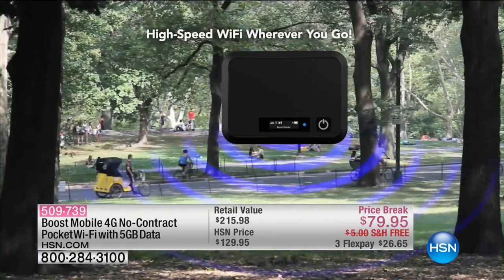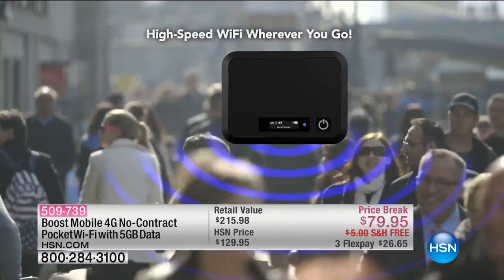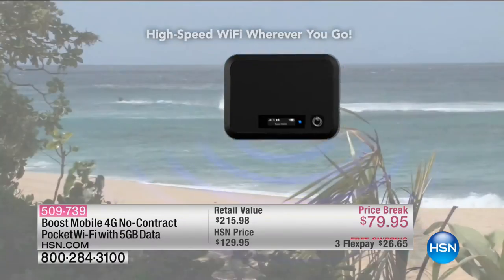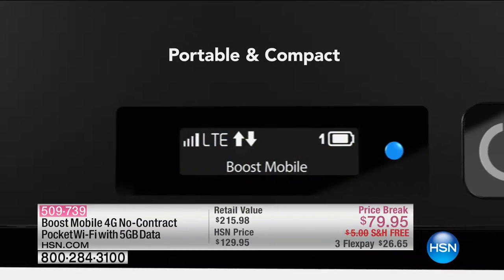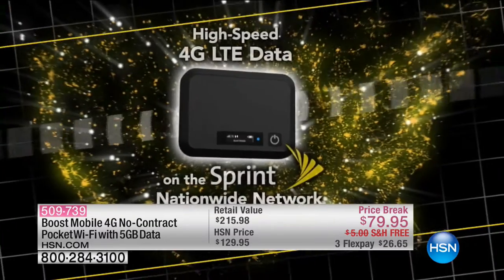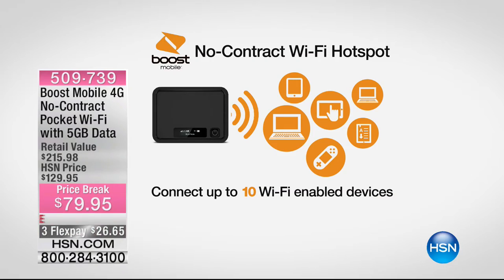So where do you want to get Wi-Fi? It's wherever and whenever. Maybe you're in the car, maybe you're at the beach. Wherever you are, that's where you have Wi-Fi, and that's what the hotspot's for. So you can use it for up to 10 devices. You can use it for a cell phone, for a tablet. It's compact and portable. By the way, Boost is a subsidiary of Sprint, so that's who is doing the hotspot. And there's no contract. So you can do a couple of different things.